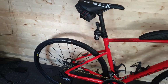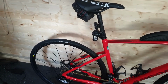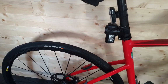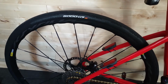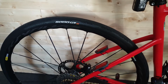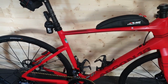Lights at the back, I have the Cyclic Fly 6, and above that I have the C-Sense Ace. And then down on the stays I have 2 Alpkit Tau lights. These are really bright lights, really small. Very impressed with those. I'll be running with 2 water bottles.